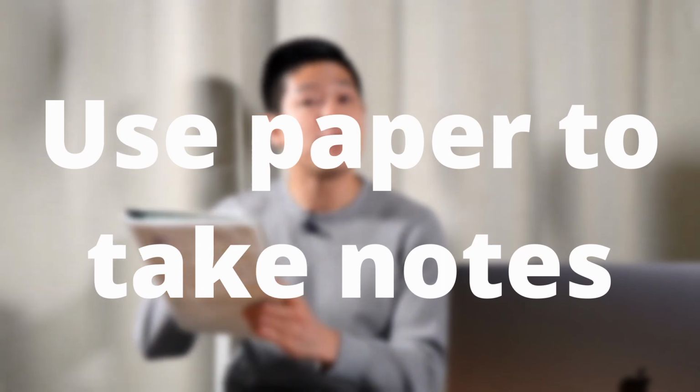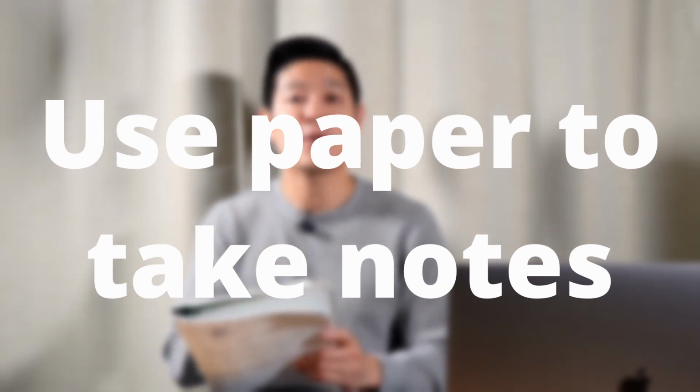This combination of tips brings me to my next one, which is that you should take notes on a physical piece of paper during your interviews. Do not take notes on your computer screen. By taking physical notes on a notepad like this and telling your interviewer that you're going to be taking notes like this actually buys you some time when you're thinking of your answer.